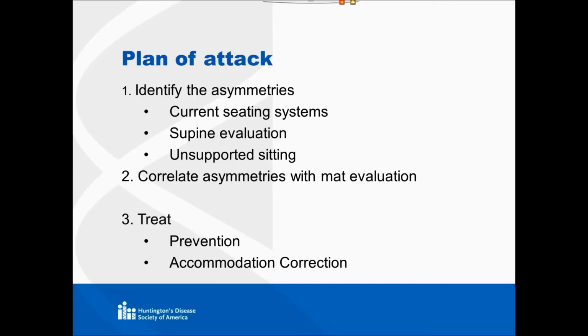So when you're going through your plan of attack, you want to look at that individual and you want to look and see if there's any asymmetries. Look at their current seating. What is their position of comfort? Do they lean to the left? Do they lean to the right? Do they tend to sit more midline? We always check it with supine so that we see with gravity out of the picture, are they flexible? You know, are they leaning to the left because they've developed some type of obliquity, or are they leaning to the left because they have pain and that's just a position of comfort? And then we'll test it with unsupported to see how can I get this person maximally comfortable.